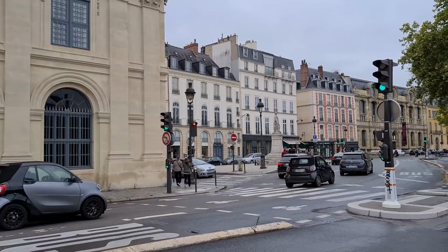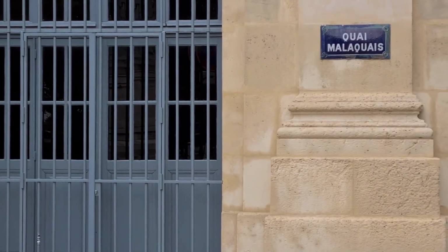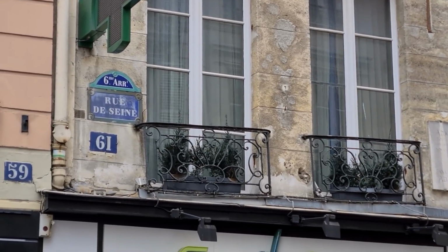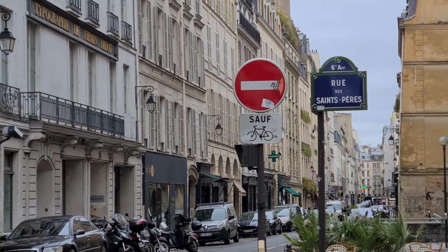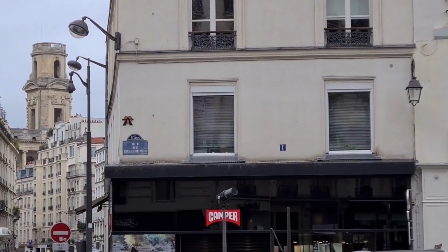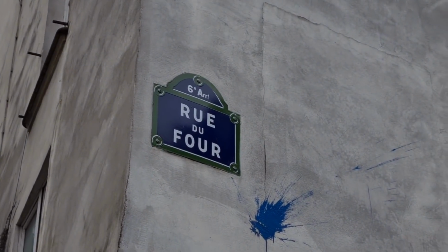Today's borders are blessedly simple. To the north, we have Quai Malaquais, which is right on the Seine, of course, so the Seine is our northern border. To the east, Rue de Seine runs the whole length of it. To the west, Rue des Saint-Pères runs the whole length of the west. The only mild complication, which isn't that bad, to the south, is Rue de Sèvres, which turns into Rue du Four, which turns into Boulevard Saint-Germain.